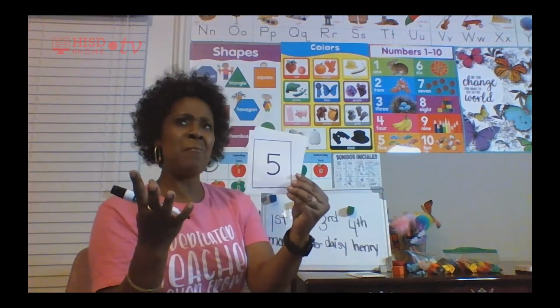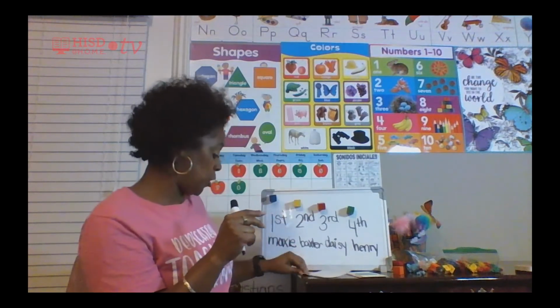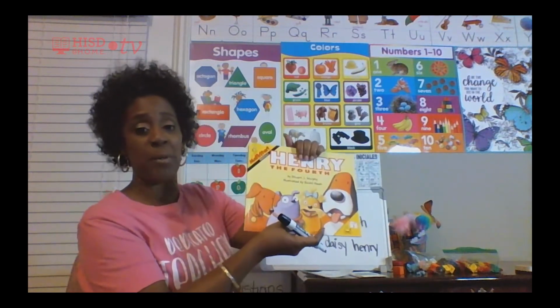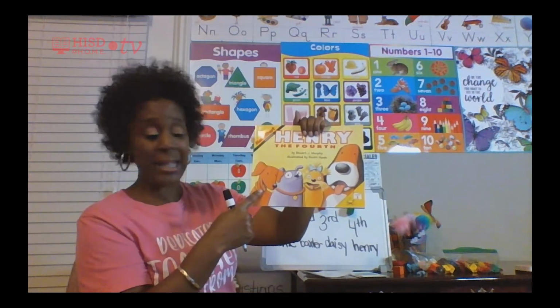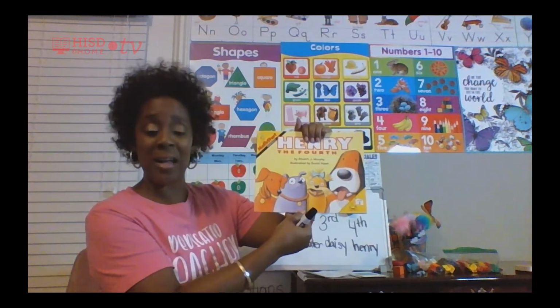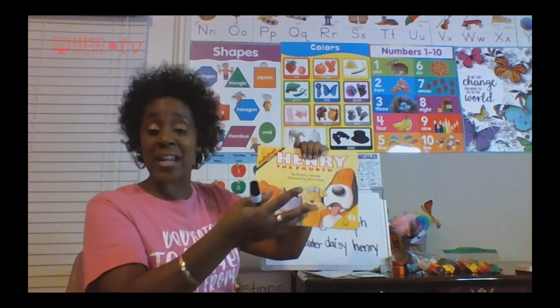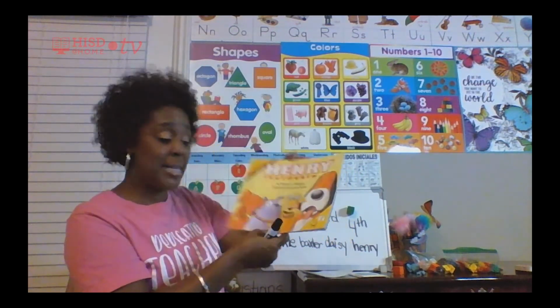5. Did we have a dog that was 5th in a race? No, we only had 4 dogs. 4 dogs in our book. We had first was Max, second was Baxter, third was Daisy, and fourth was Henry. So we got a chance to count. We got a chance to see who's in our race.